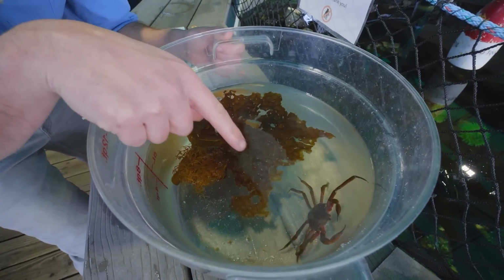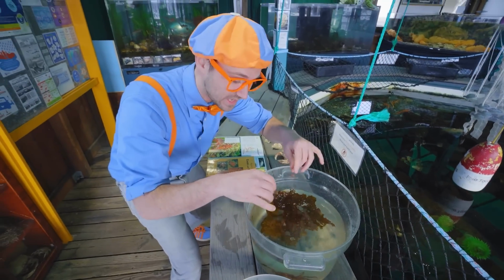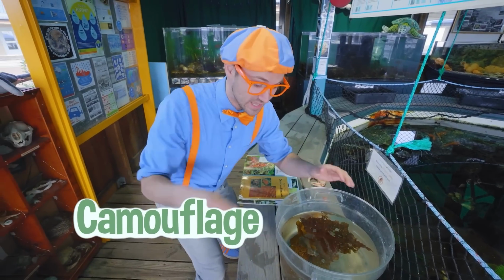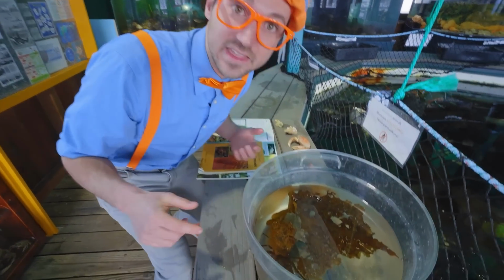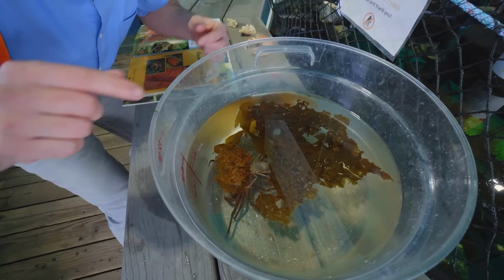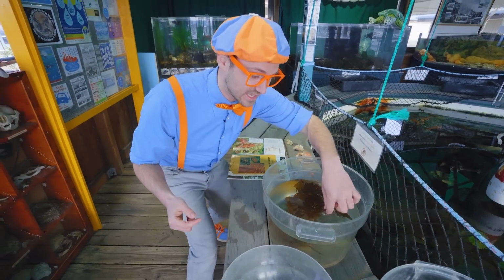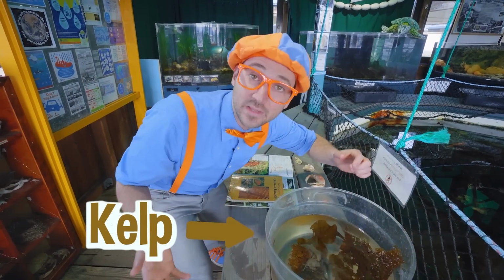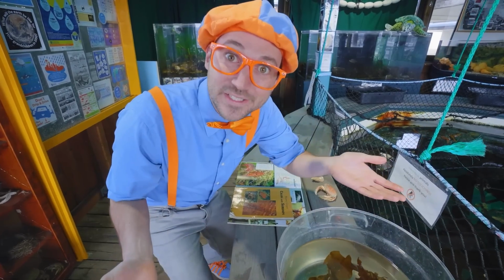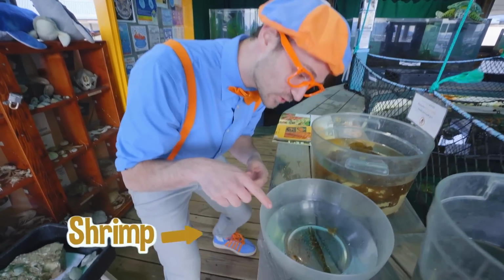Whoa, there he is. The cool thing about this kelp crab is its camouflage. He camouflages by eating things. If he starts to eat things that are light brown, then he starts to turn light brown himself. Or if he eats things that are dark brown, like this piece of kelp, then he blends in to that dark brown piece of kelp. Whoa, so cool.